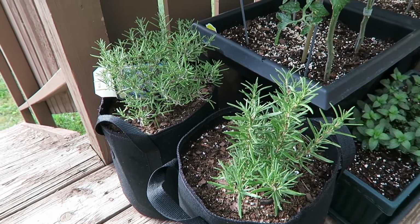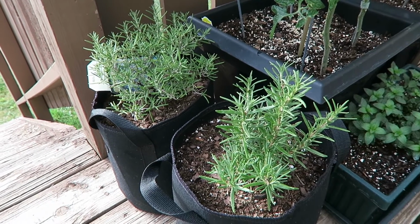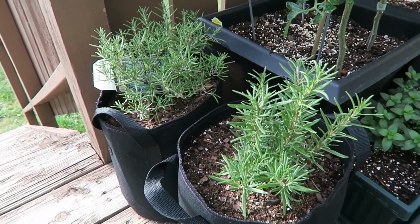I love the way it smells. I love the way that it tastes in food dishes. To me, it's just a really good herb plant to have in your garden. So I have 3 because I'm absolutely obsessed.